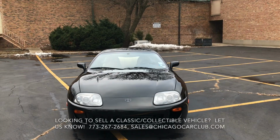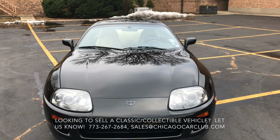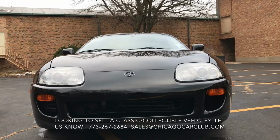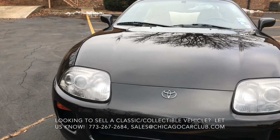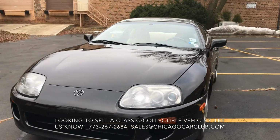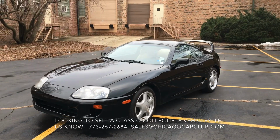This is our 1994 Toyota Supra Mark IV Twin-Turbo 6-speed. So this video will cover a few different things. First off, there will be a very slow-paced walk around the car. Following that, there will be a second walk around where I'll show close-ups of all the cosmetic blemishes, and then there will be some video clips of the interior as well as under the hood with the car running.